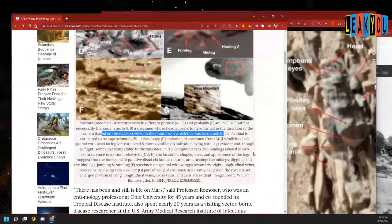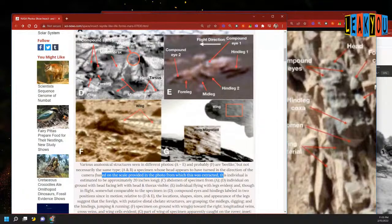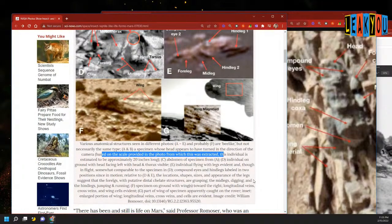Now, C is the abdomen of the specimen from A, and D, individual on ground with head facing left with head and thorax visible. E, individual flying with legs evident, and though in flight, somewhat comparable to the specimen in D. Compound eyes and hind legs labeled in 2 positions since in motion. Relative to D and E, the location, shape, sizes, and appearance of the legs suggest that the forelegs with putative distal, whatever structures, are grasping, the mid legs digging, and the hind legs jumping and running. F is the specimen on the ground with the wings toward the right. Longitudinal veins, cross veins, and wing cells evident.